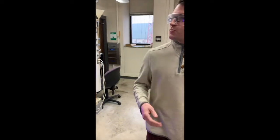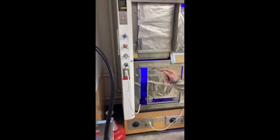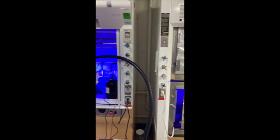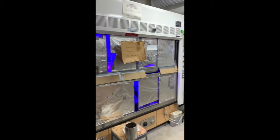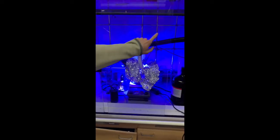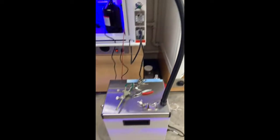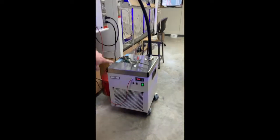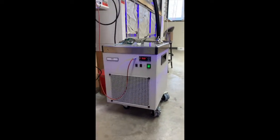Now in this room as well, we have 2 hoods, but these are hoods that we've set aside for now specifically for photochemistry. And this is a really neat setup that we have here. You can tell that we have a photochemical reaction set up, but we also have this long cold finger that's connected to this cryo pool. And bring the camera around here, because you can tell that we have this set at like negative 78 degrees.